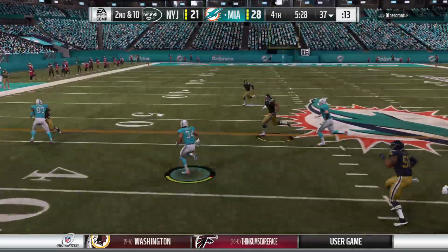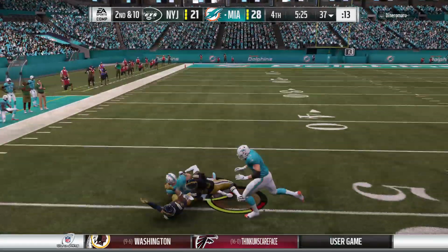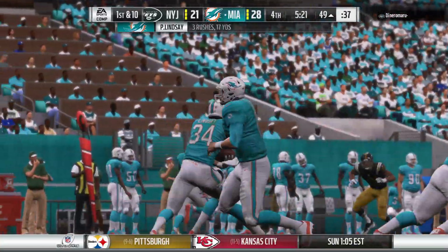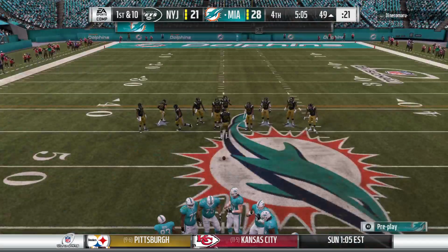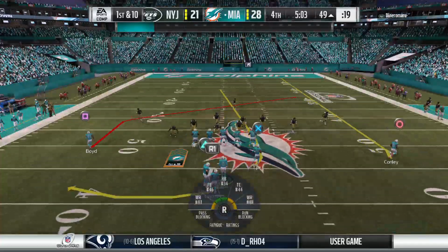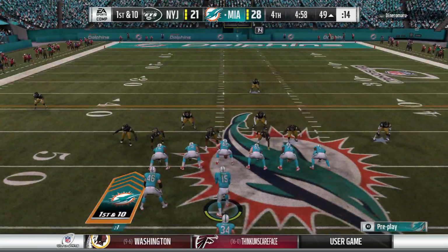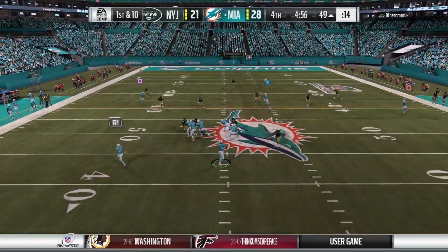And they'll run it here. And an alley to run. And he'll be taken down, but not before he gets into enemy territory. A Miami first down on the 14-yard pickup. Now, I'm guessing you'd say this is kind of the key here. Grind out some yardage, work on that clock, see if you can continue to tick it down.